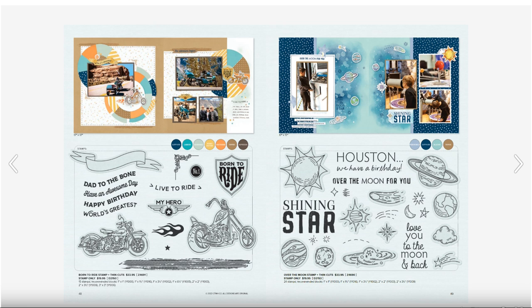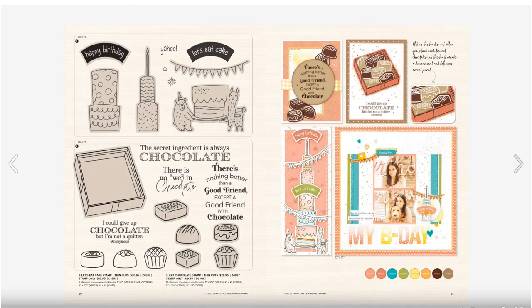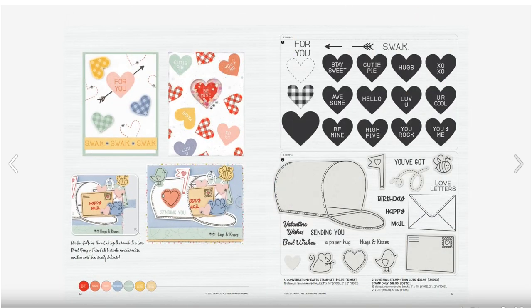And then for those who love to do celestial, we have Over the Moon stamp set and thin cuts. I really like what they did here, and it looks like they used some of that sapphire oxide ink and sprinkled water on it to give you this really fun look on that layout. A box of chocolates, happy birthday. What you can do here, I love the My Birthday. Those are the irresistible alphabets that you can sponge in and get that cool look. And the box actually is a thin cut with a slit in it, so you could put some chocolates in there. So it kind of helps you bunch it up a little bit.